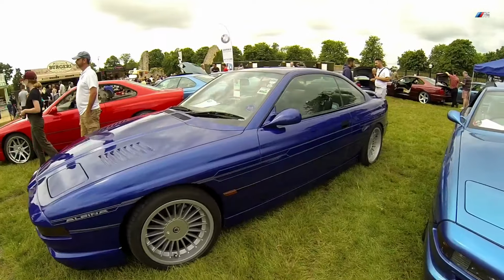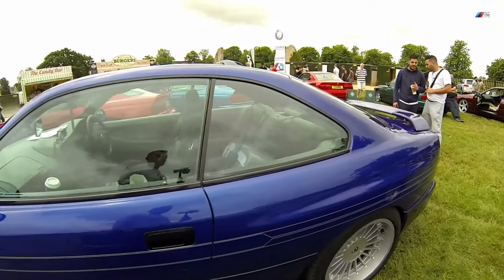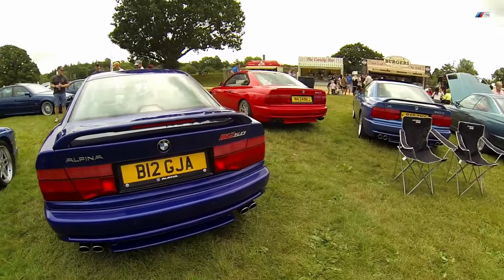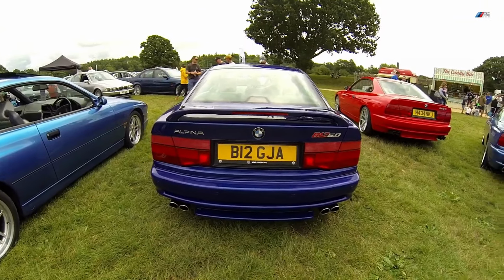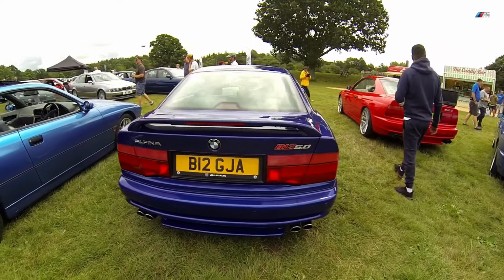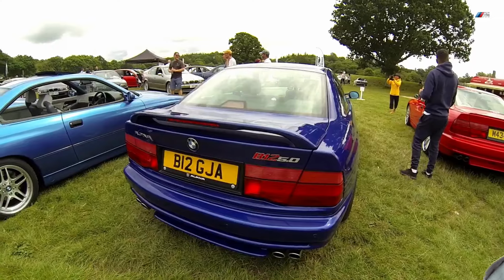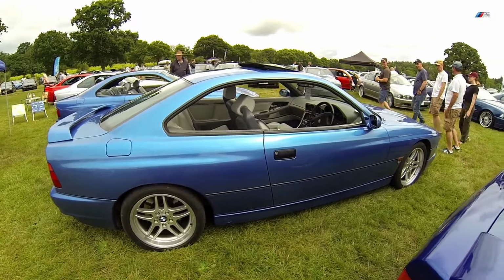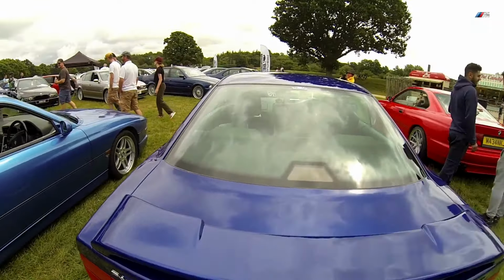Extremely rare. The Alpina version. What is this? About 450 horsepower? Yeah, these are V12s. About 450 brake horsepower, isn't it? About 390, 380. You've done it yourself, you've done very well. And very good character. You'll never see this again in cars.